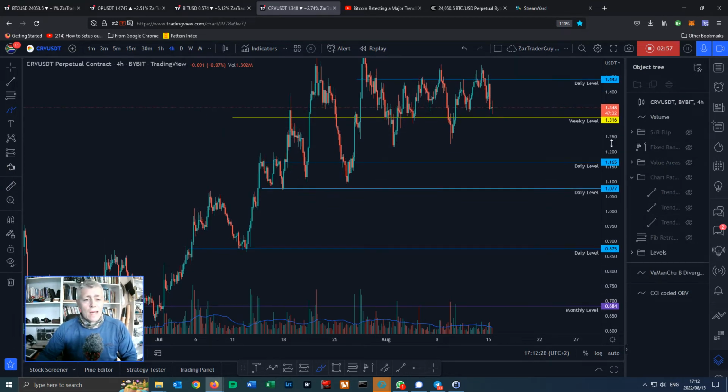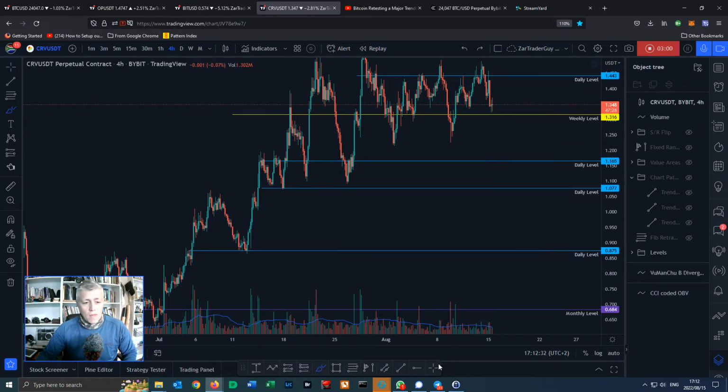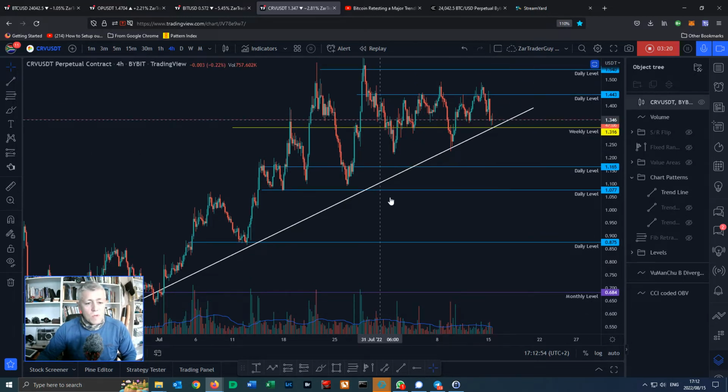So let's look at some of the other areas that are areas of interest. And I've drawn a couple of levels here. And one of the major levels for me right now, and where price is at right now, is this weekly level at $1.3160. As you can see, we've bounced very nicely off that area. If I turn back my trend line again, it coincides with this lower trend line right here. Also very interesting, we seem to be trading in a range right now between this weekly level and this daily level.